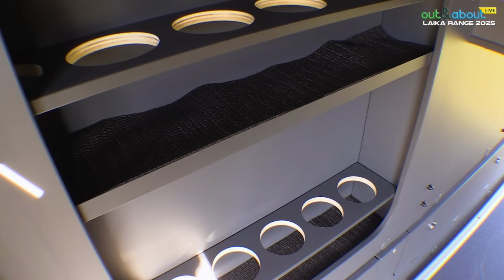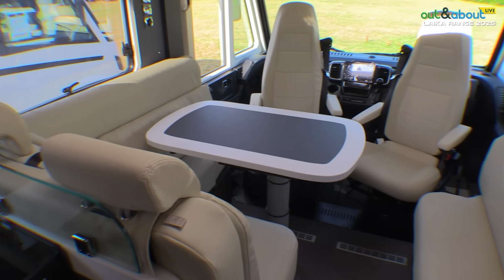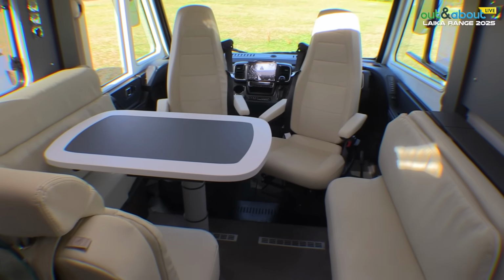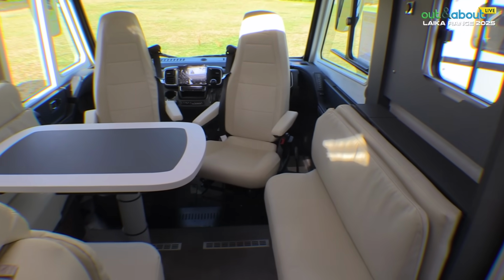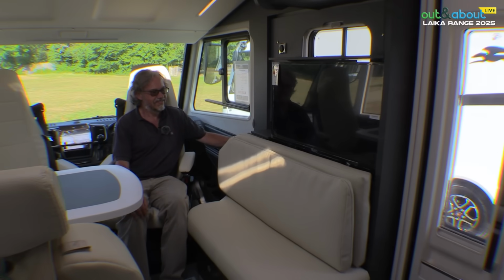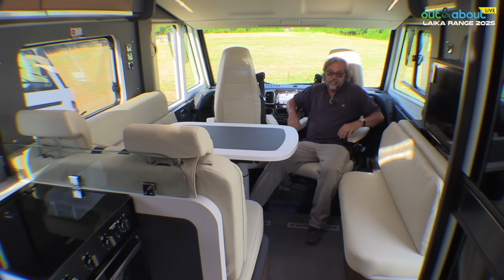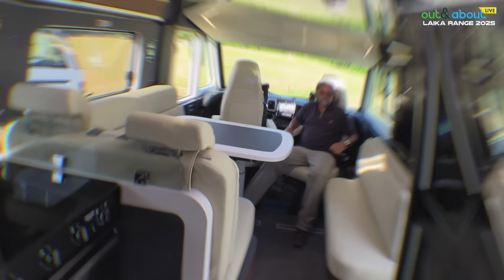But you don't want to see the garage, you want to see the living space and the luxury on board. You have this lovely lounge area up front with the James Bond style disappearing telly or appearing telly. You have a choice of roof air conditioning or air conditioning in the floor vented through the habitation area. And, well, let me show you the kitchen.